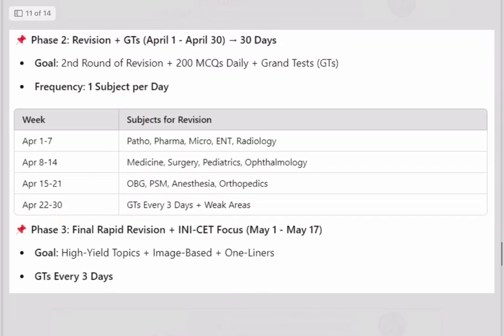Now phase 2, where you need to do revision plus GTs, is from April 1 to April 30, for the next 30 days. Here the goal is the second round of revision plus 200 MCQs daily and grand tests. So the frequency should be one subject per day. Again, don't get overwhelmed. If you're not able to complete, do the high yielding areas and move on. Don't keep things pending and don't lag on one subject alone.